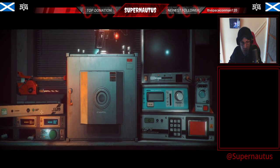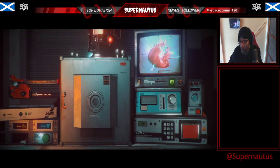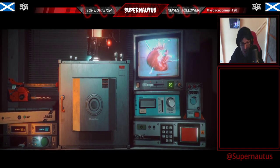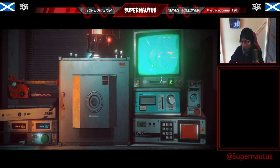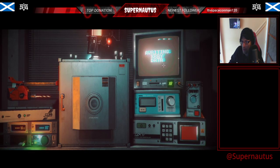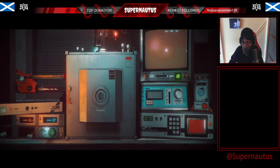Charge ready. I don't really know what that is. And now we've got some sort of TV on with a heart inside it. Is that a heart? Oh, awaiting X-ray data. Right. What should I do now? Sync master's flashing.